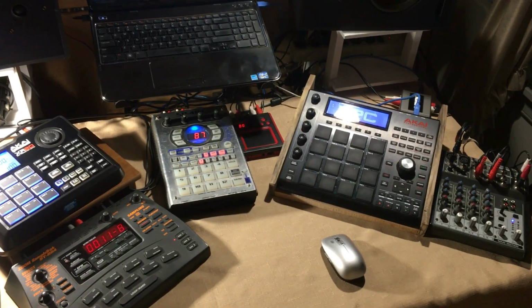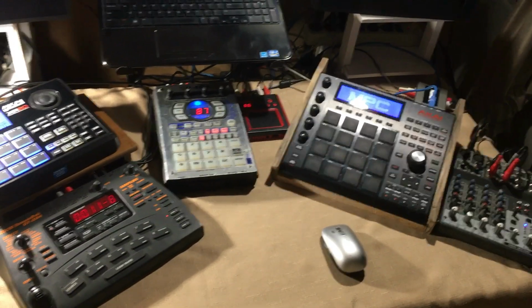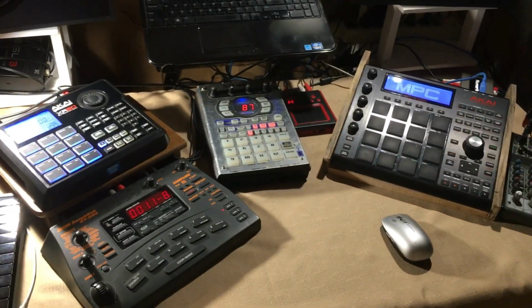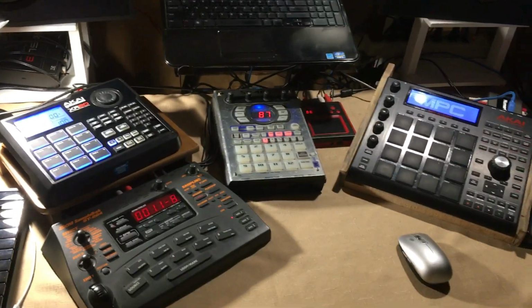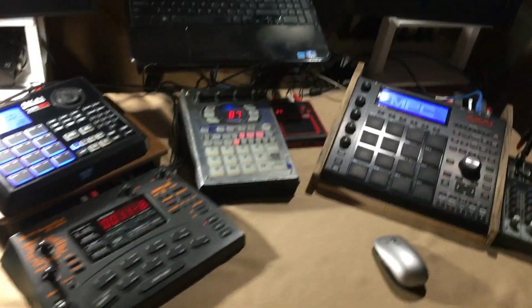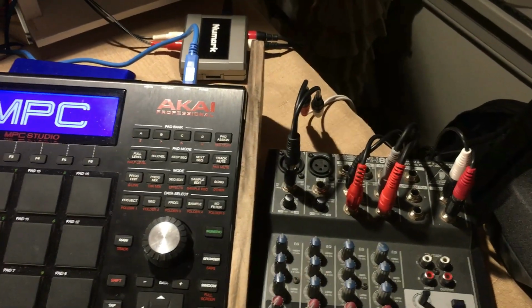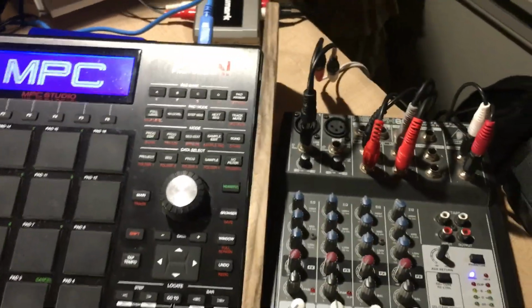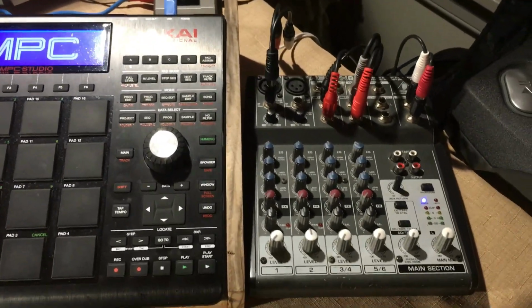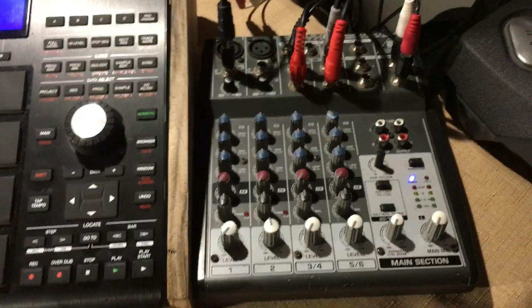All right. So like I said, here you go. These are the main machines I work with every day. Six in total. But this is where all the sounds come from. I'll start at the top of the chain and then tell you how everything is hooked up from there. I just have this small Behringer Xenyx 802, a four-channel mixer. For what I do, it's perfect. It's a perfect size. And then from here, it branches out.